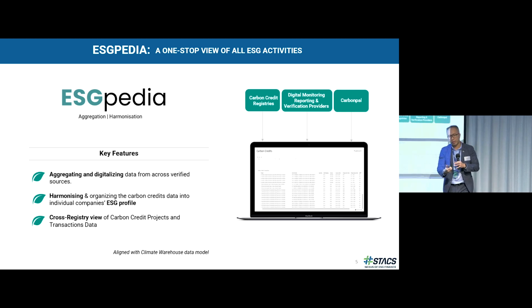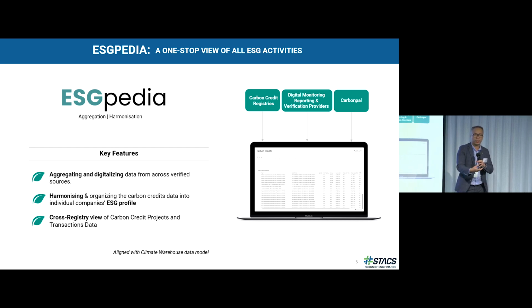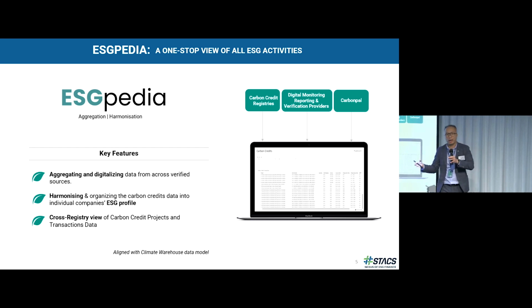These are digital measurement, reporting, and verification platforms, where they are able to provide data directly from the projects. They have a variety of satellite, drone, and AI technologies. They are able to feed data to support their claims as they try to get certified on the registries, on the standards. So these data are aggregated on our platform, firstly.